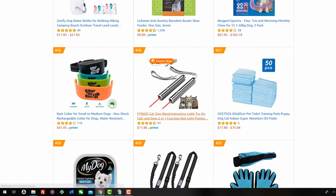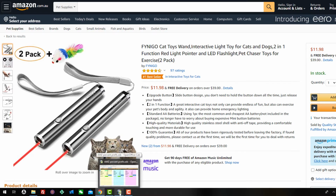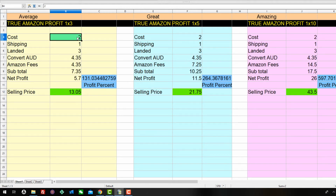Okay, so let's look at this one here, and it's the laser pointer. Okay, so they've got 2 laser pointers. It's $11.98, so basically $12. Well, if that's 22, this is going to have to be probably at least $1.50, probably $2. Yeah, $1.80, $1.85.